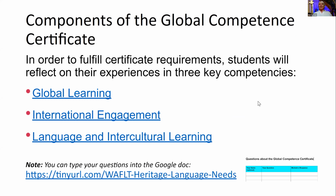And then the language and intercultural learning is the part that is probably most interesting and relevant to us as world language teachers, and in this context of working with heritage language learners, because that's a perfect place for them to really reflect on what do they know about their language, who speaks their language in their family, do they have connections to family members back in the home country that they could contact, and so on.